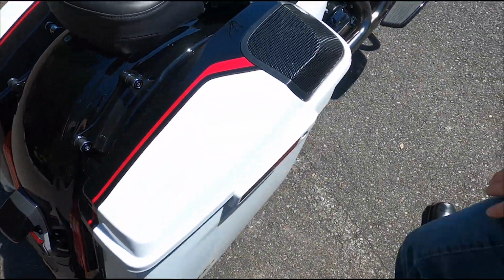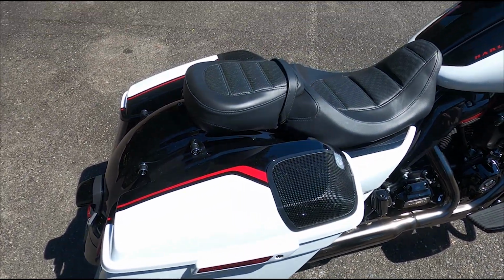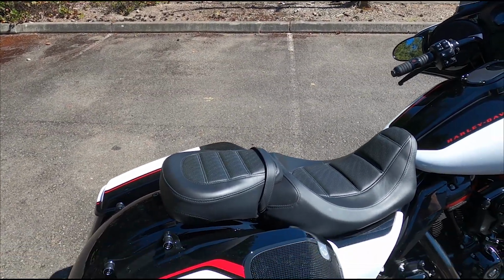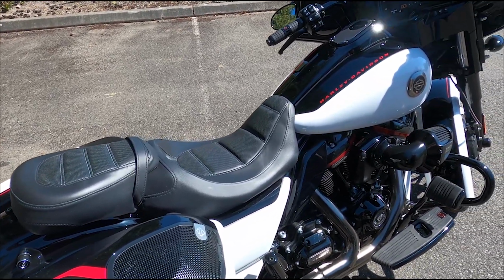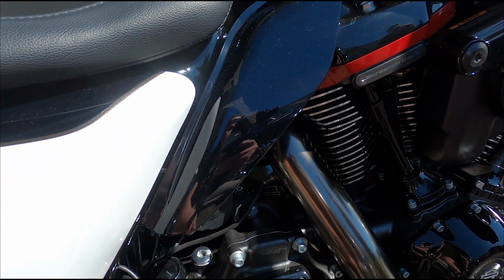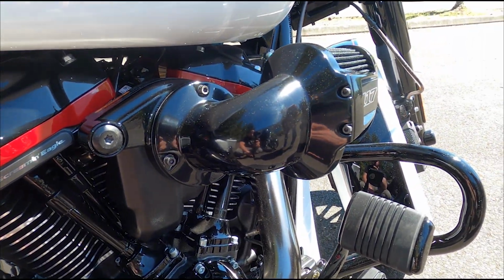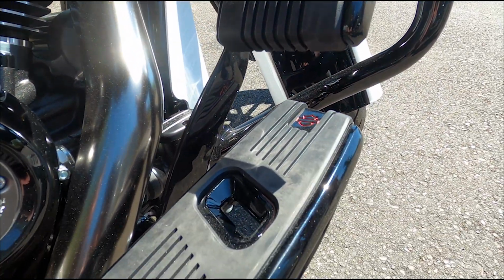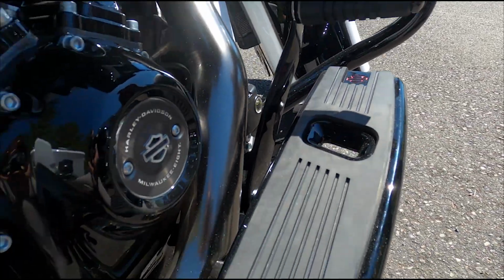The other thing the CVO comes with is a real leather saddle. This is ostrich leather, famous for its durability and also its softness. Just feels really nice when you're sitting on it. And then just a little detail. So we got the red. You know instantly when it's got that little bit of color up underneath the heads that it's a CVO. It's got the Harley logo on the floorboards.